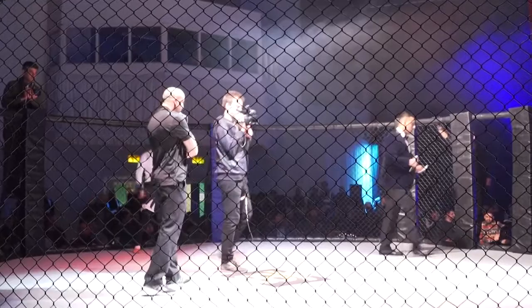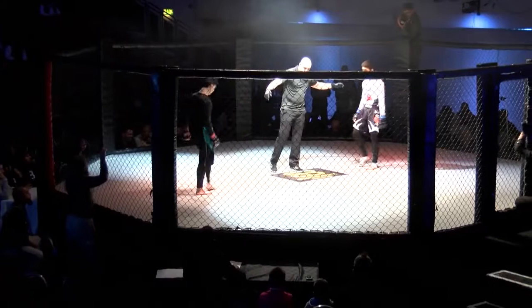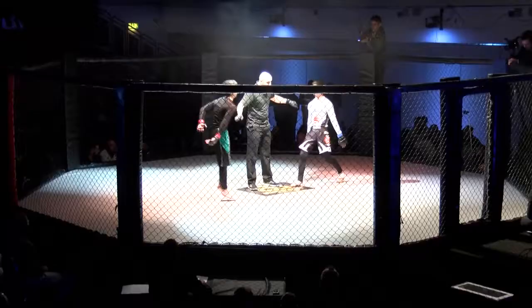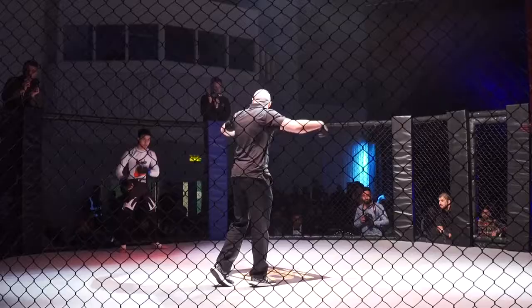So we're kickstarting our first mixed martial arts bout of the evening. It's in a junior weight category between Rohaan Dar and Sufyaan Ashique. Rohaan is fighting out of Slough, Kudo UK, and Sufyaan is fighting out of the MMA unit in Coventry. The referee is just giving them the rules. And okay, here we go.